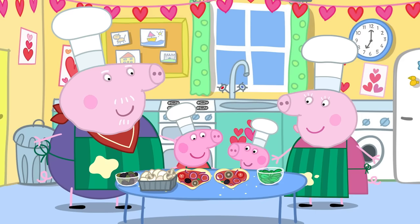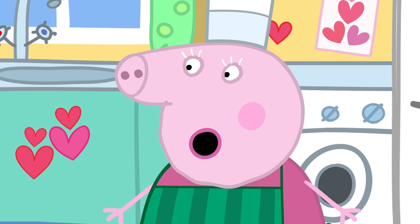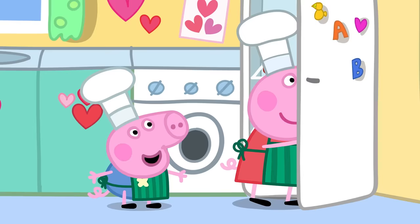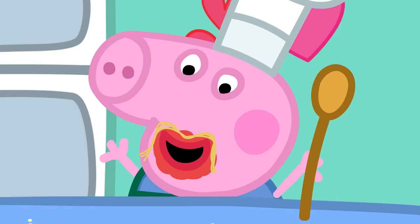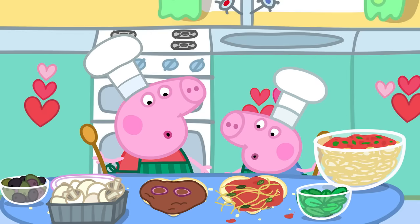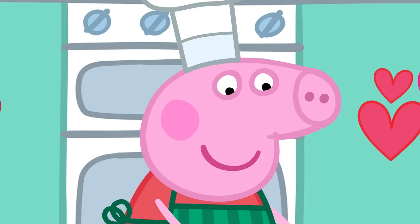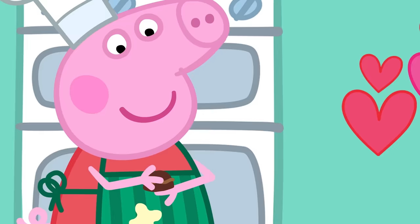I know how to make the pizzas even more special. We can add Mummy and Daddy Pig's favourite foods. Good idea, Peppa. What are their favourite foods? Spaghetti and chocolate cake. Yay! We should make the pizzas look like Mummy and Daddy. Peppa and George make faces with the pizza toppings. Now they're really special.